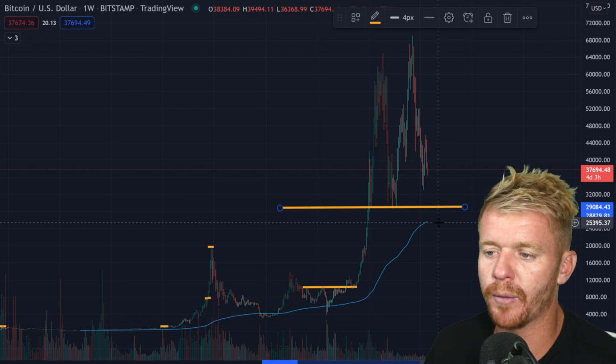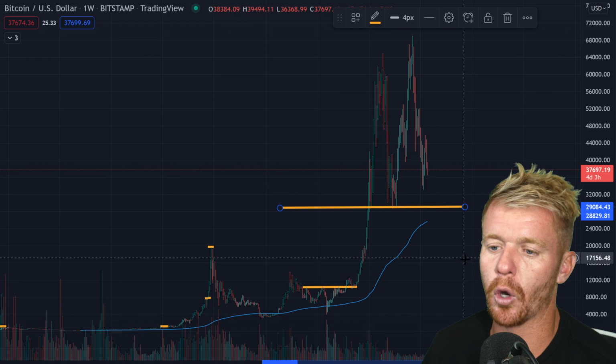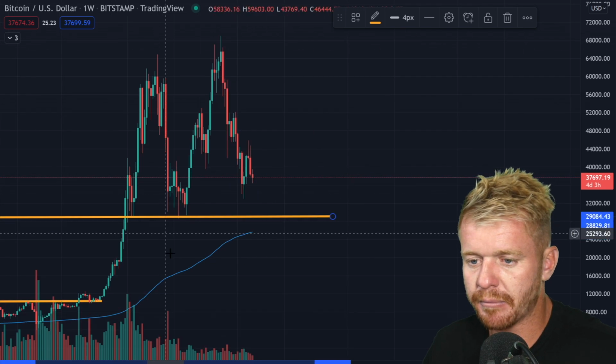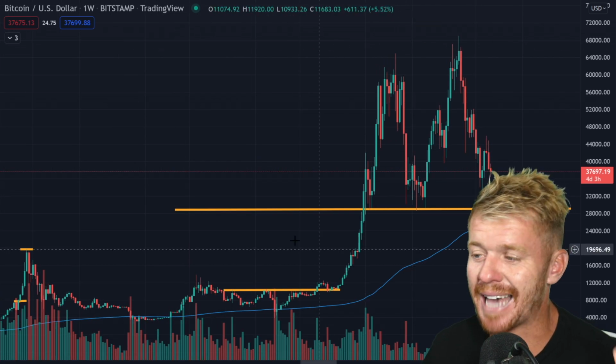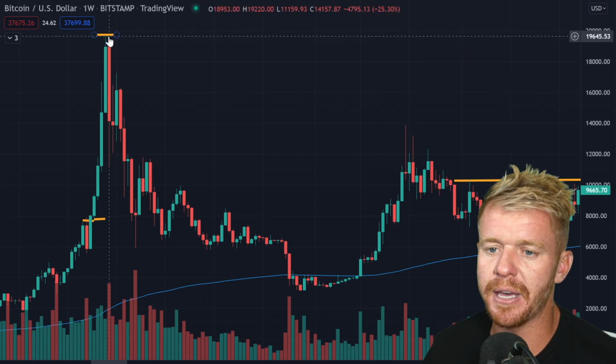That puts us all the way down here around $25,000. I would think that Bitcoin would go even lower than that, but this would really get me excited to start buying, because if you look back here, 2017, you had a big, massive move.